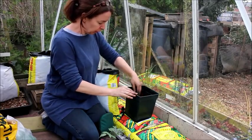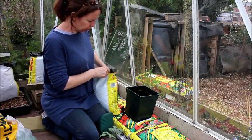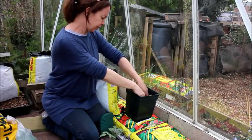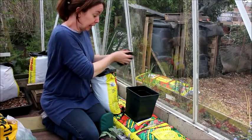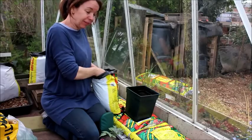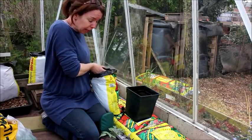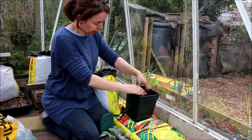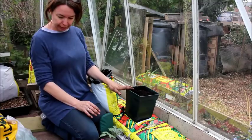Okay. You can't see that because you're over there, but believe you me, it's quite nice compost. This is a Levington's grow bag. I've used grow bags for years, so I'm assuming that this is a good make. I have heard of Levington's. I've heard that they can have good years and bad years, so hopefully this year is a good year. Okay, that is now filled up to about there.